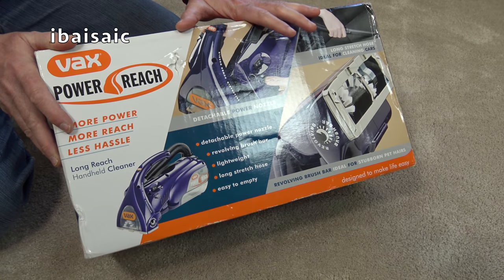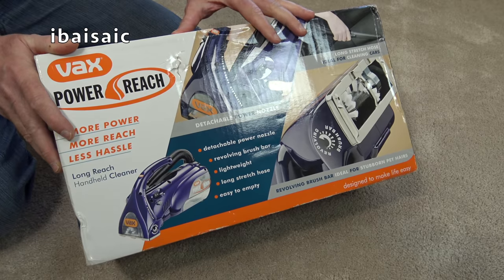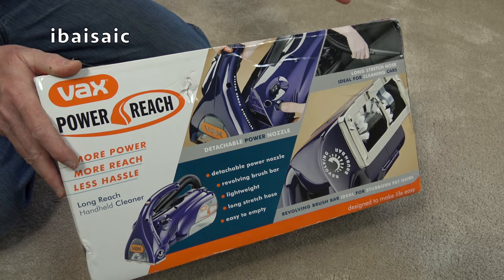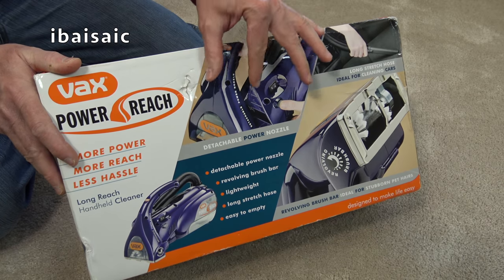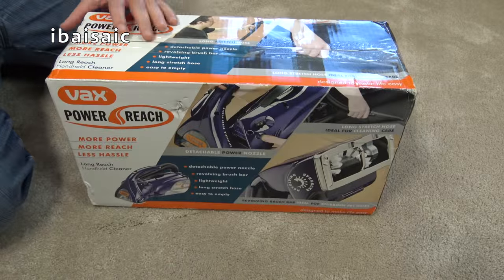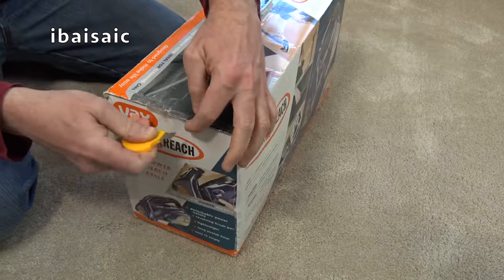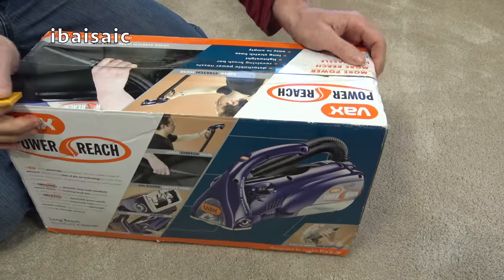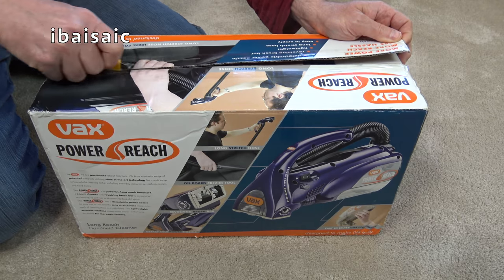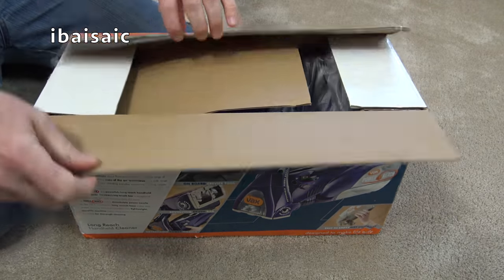Anyway, what I liked about this was it has a detachable nozzle. It's a handheld cleaner with a revolving brush, similar sort of like the Dirt Devil Handy or Hoover Brush Vac, but you can actually remove the brush from the front of the cleaner and use it in tight spaces. I thought, what a good idea. So, let's have a look at it. I believe this is 800 watts. So, quite a powerful handheld device. Ideal for your stairs, your upholstery, car or caravan, perhaps.